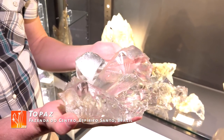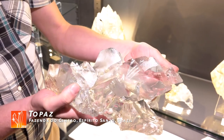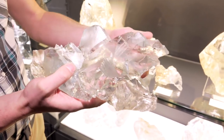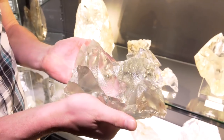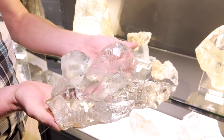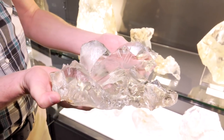This is the first time I've ever seen anything like this with topaz in this type of form and large size. Never seen anything like this. It's an education. Yeah, absolutely. I was very surprised by this find. Within six months these came out, I think you said? Yeah, within the last half year. Oh, it's fabulous. So brand new.